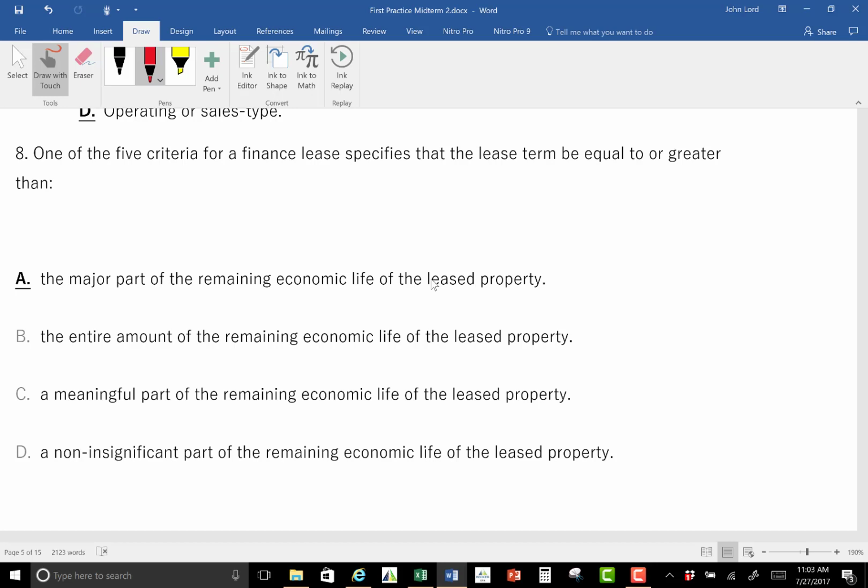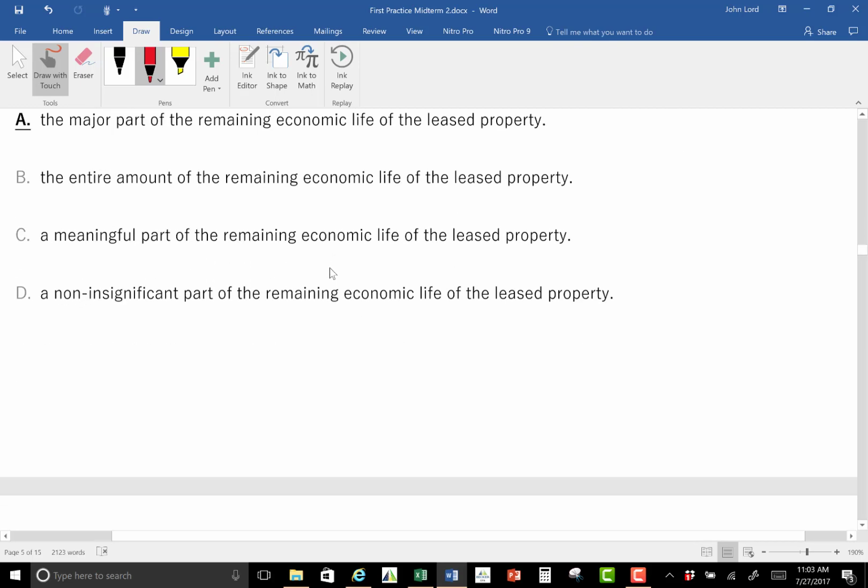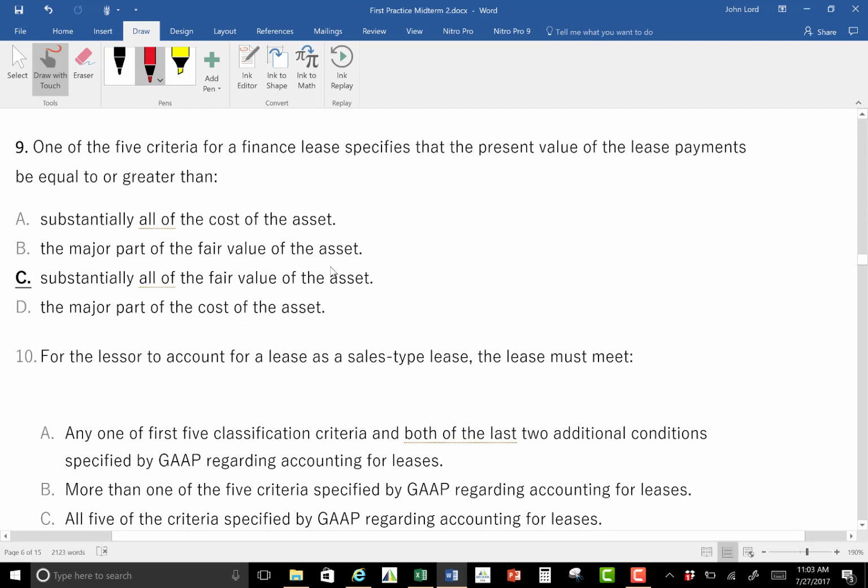For the finance lease, sales type lease if you're the lessor, how many of these criteria do we have to meet? Just one, right? Just one. Okay. Coming down, one of the 5 criteria for a finance lease specifies that the present value of the lease payments be greater than or equal to what? Substantially all, right? Of the fair value. And as I told you, in the olden days, it was what? 90%. Now they have changed it to substantially all. Okay, and again, I'll use those words in a question. I will not ask you to try to back into whether it's the major part or substantially all.